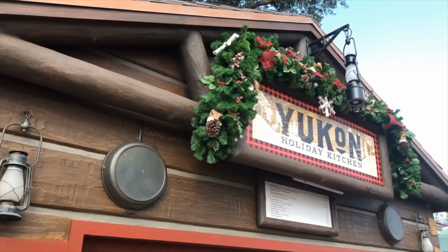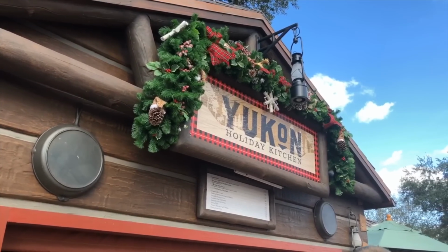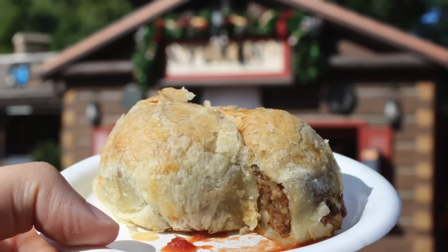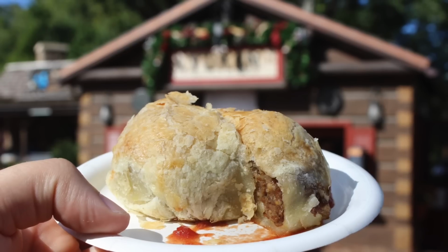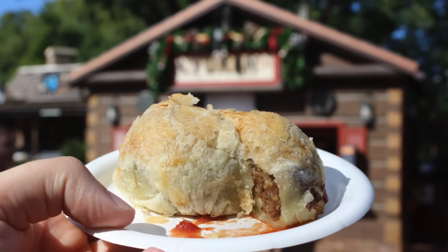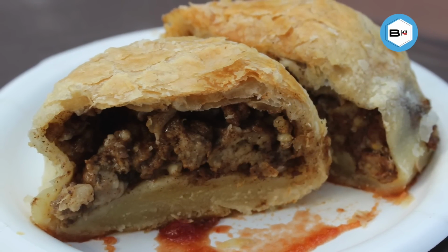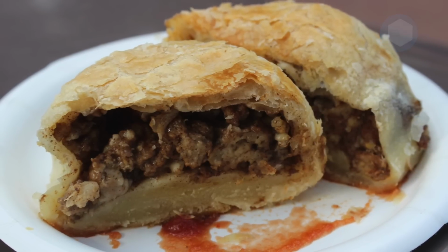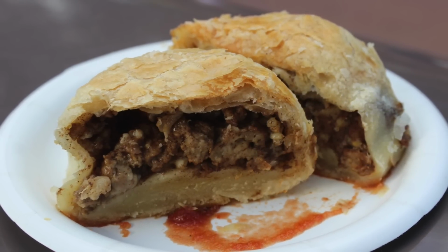But my two favorite booths continue to be the Yukon Holiday Kitchen and the American Holiday Table. The meat pie in Canada is filled with a savory combination of lamb and pork. Last year, this had some strong holiday spice to it, because traditionally, this includes things like cloves inside the meat. This year, it was a little less spicy, which some will deem as not authentic, but I personally loved it.